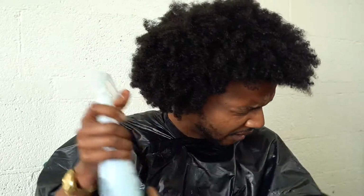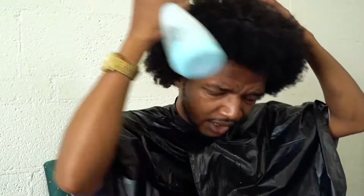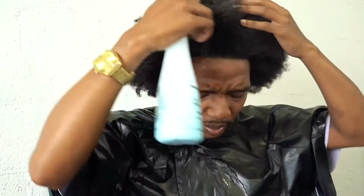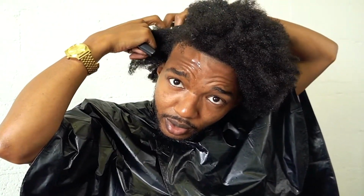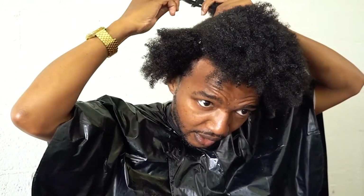I do not have my usual leave-in conditioner, but I'm using this one, the Pravana Intense Therapy Leave-In. It's a good leave-in conditioner. I already washed my hair using the Joico Moisture Collection, so I did the moisture shampoo, moisture conditioner, and moisture deep conditioner. It gave me good slip and made it easy for me to detangle, which is great. I appreciate easy detangling.